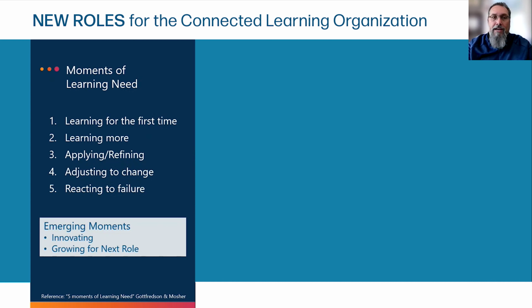Now, each of these moments has a different requirement. So, for example, when I'm learning something for the first time, I need a little more context, a little more structure. But when I'm adjusting to change or reacting to failure, this is much more performance support, just in time, just what I need. If I'm trying to fix something that's going wrong, I don't need all the history and all the context. I just need an insight on how to fix or change my performance to get the outcome I need. So when you think about how you structure and make these available, it makes a big difference what moment of need you're looking at.